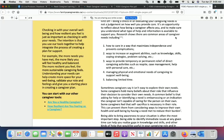The other thing that I really want to stress today, too, and this comes back to working with this caregiver scenario, is that we can expect our needs to change over time. And so checking in isn't a one-time deal. It's something that we often recommend doing regularly.